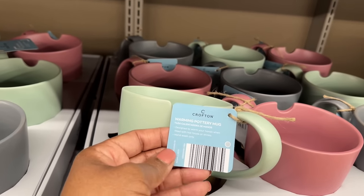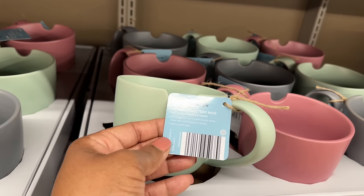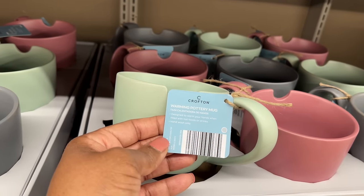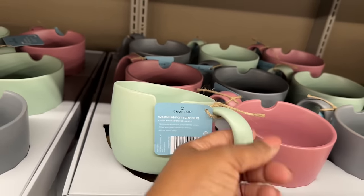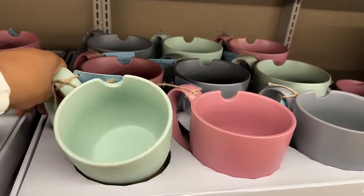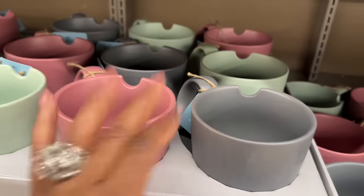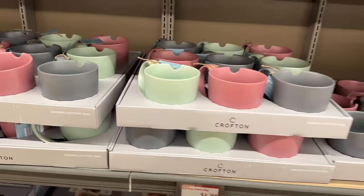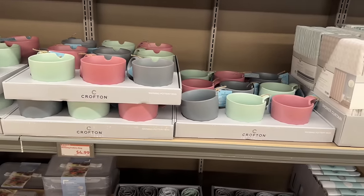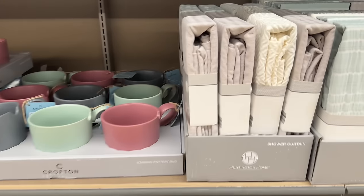Oversized, designed to warm your hands when filled with hot foods or drinks. Hand wash only. It is in this beautiful mint green, mauve, and gray. Yes. Those are the only three colors that they come in. Beautiful, beautiful, beautiful.